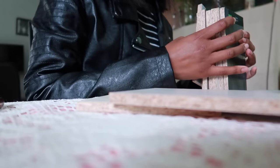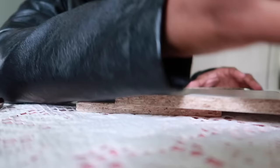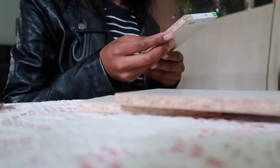So the one you wanted for this one, I showed you. That's the one you looked for. They don't have that in stock. Some of these colors are so unique that not many people know about them, because it's from South Africa. Those colors are basically the ones they normally produce on an everyday basis.